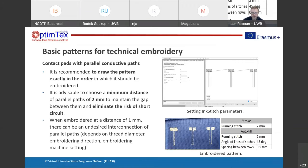What is also important, if you are drawing and preparing more complex designs, is to draw the pattern exactly in the right order. It means in the order in which you want to embroider it after that. If you do it the wrong way, there could be some troubles, which I will again show you later on. So as a recommendation, I would say it's advisable to choose the minimum distance between the parallel lines which can be connected together, something like 2 millimeters, to eliminate the risk of the short circuit.